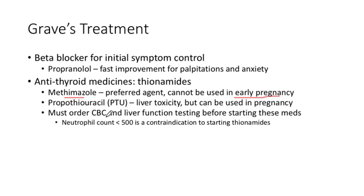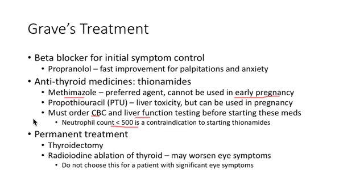So before we can actually give either of these medicines, we have to do a CBC and liver function testing because of the risk for necrosis of the liver with both of these drugs. But the key is that if the neutrophil count is less than 500, we can't give methimazole. And remember that if a patient is on one of these medicines and they present with an acute fever, sore throat, or signs of sepsis, you want to immediately withdraw these medicines because you think that they're a cause of maybe agranulocytosis. Then after we've stabilized them with medical management, we can do a permanent treatment, which could either be taking the thyroid gland out altogether or radioiodine ablation. But remember, we do not do that for people who have eye problems.